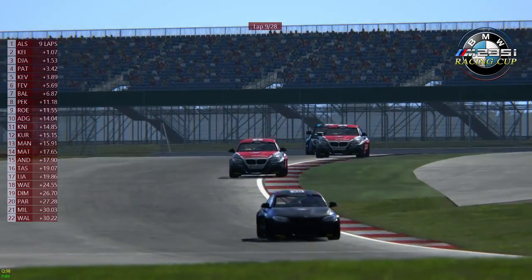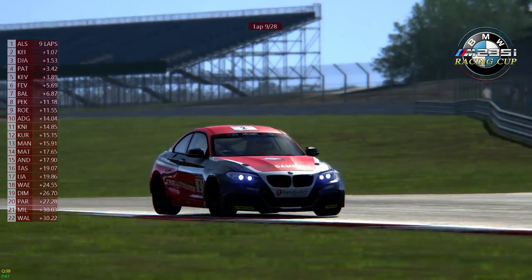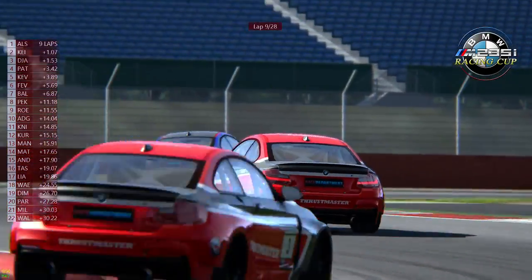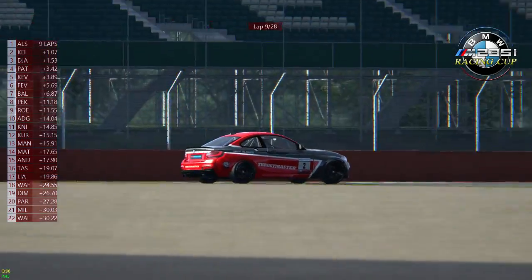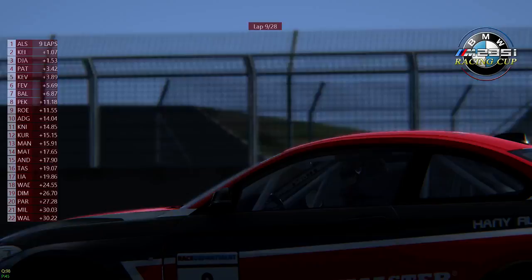And now for 8th position, it's Tobias Röner trying to get past Luca Peckley. He's going around the outside into Stowe, but we've seen that running around the outside here is hard to make the pass stick. And looks like Peckley keeps 8th position. Tobias still on the inside though.